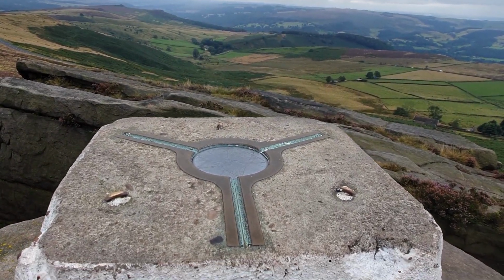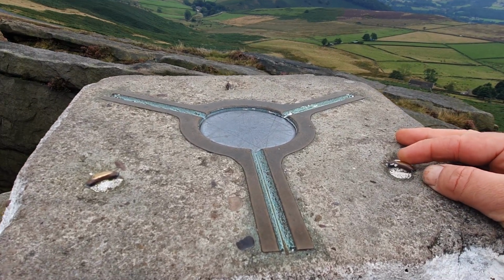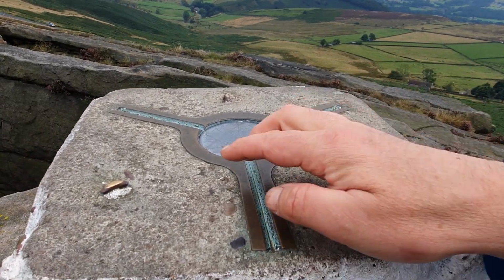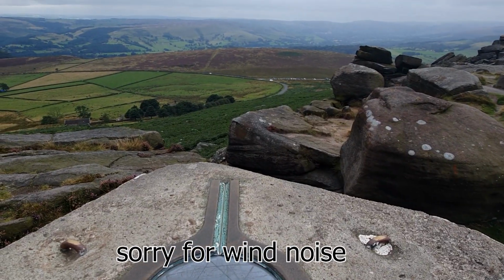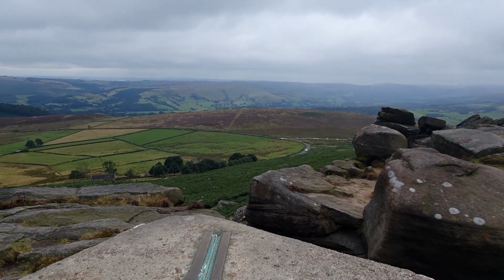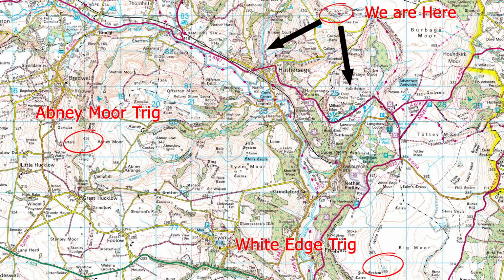And the usual anchor points. These points here are anchor points, and obviously it would have been a helicopter that brought it down to this point, so it would have hooked onto those 3 points from the helicopter. And they show the directions of the next trig points. So obviously there's one heading off in that direction. There is a trig on Abney Moor, so I presume that's the trig point in that direction. Looking this way, next trig. That's the reason why they have 3 points on the top of the trig point.